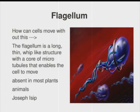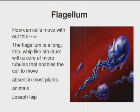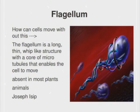That's the spirit, Jimmy. Like you and I, cells have to move, but cells don't have legs. That's where the flagellum comes in, an S-shaped tail organelle made of microtubes that lets a cell move. Can I give it to Mr. Tree? Sorry, Jim, but plants don't need these.